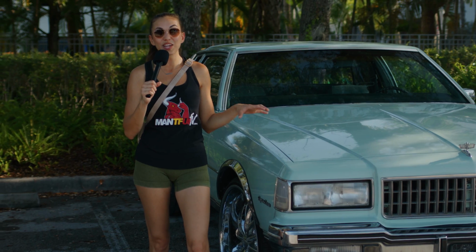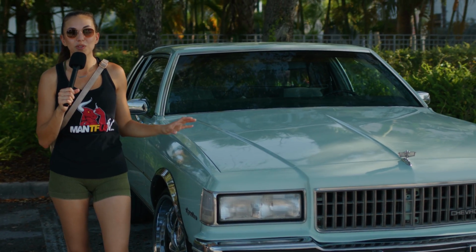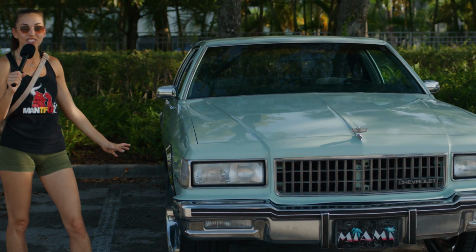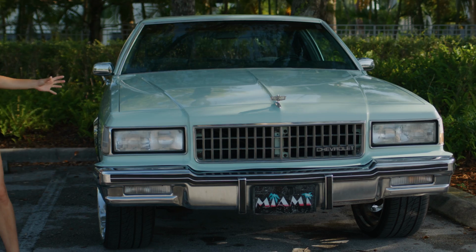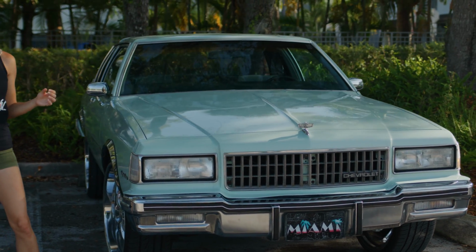This is a Chevrolet Caprice, and it's the diesel version. Now, the color is absolutely beautiful. It's a great color for Miami, and it sits on way oversized wheels, which I think makes it look even cooler and gives it that total Miami vibe that we go for here at Supercar Saturday.